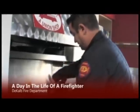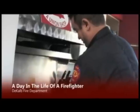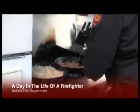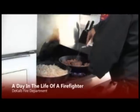Meal preparation and cleanup is a necessary part of a firefighter's daily duties. Proper nutrition and good choices are always taken into consideration. There are no waitstaff or cleanup crew here.